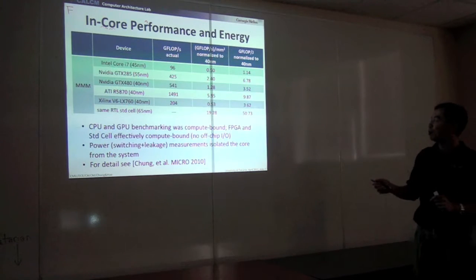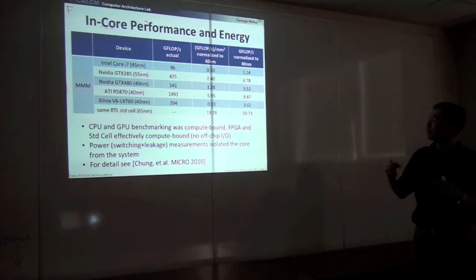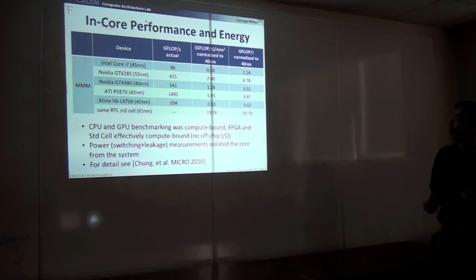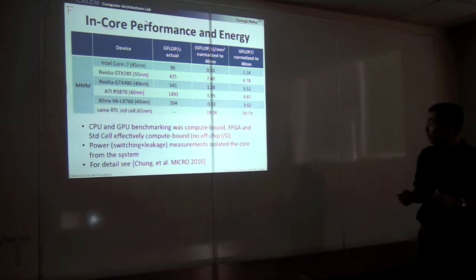Now, this is the absolute performance, but we're talking about fitting things into power, fitting things into die area. The thing we care about is really, how do I use up my budget? So we should really be normalizing the performance to area and performance to power. And here to do this study, we did normalize things to 40 nanometer. And now things start to look a little better.